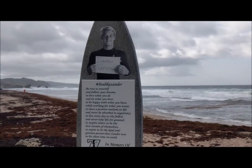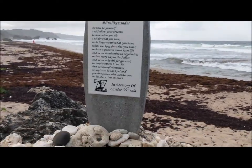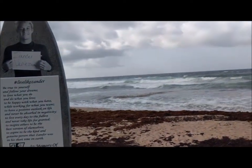In memory of this beautiful soul. This very nice memorial on the water.